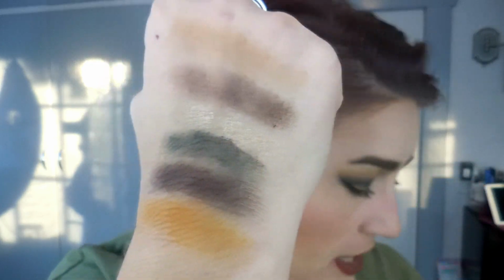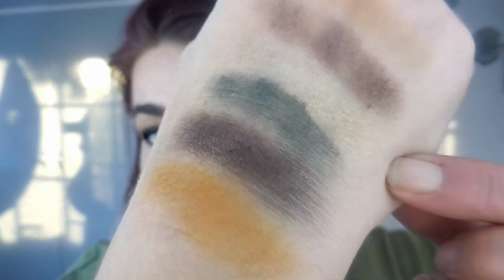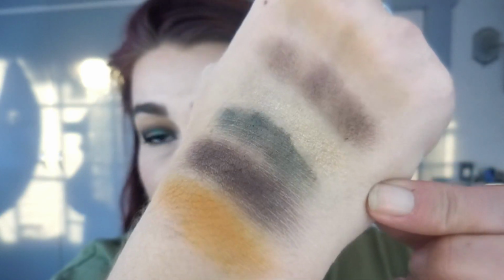Then we have this color here, which is this corner color. I used it almost every single day as a brow bone highlight. I found that that's how it worked best. It didn't really translate very well on my lid, in the inner corner of my lid. I also didn't use it as an inner corner highlight on my eyes because I don't do that a lot, to be honest.